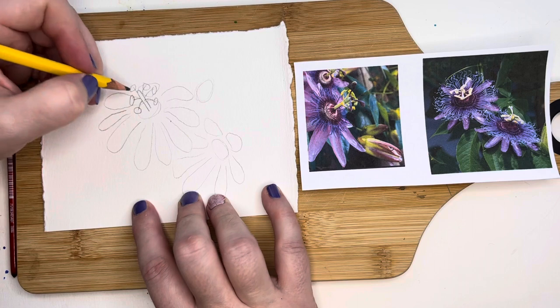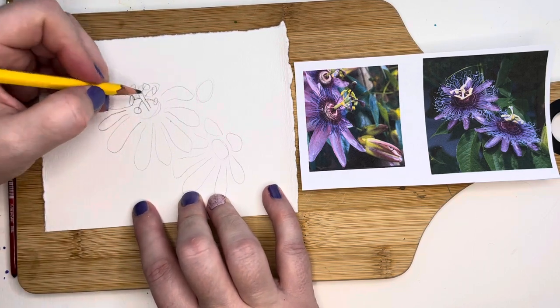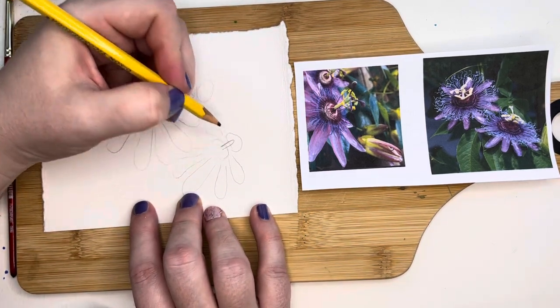So lines with little ovals. I did 1, 2, 3, 4, 5, 6. Let's recount. 1, 2, 3, 4, 5, 6. We're going to do 1 more, 7. Okay, same thing over here. Little tiny hot dogs sticking out.